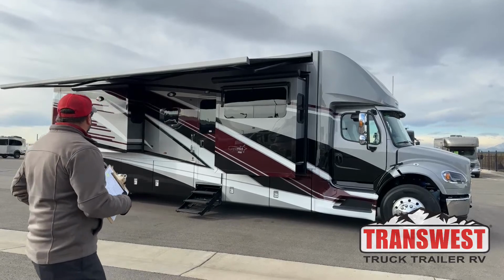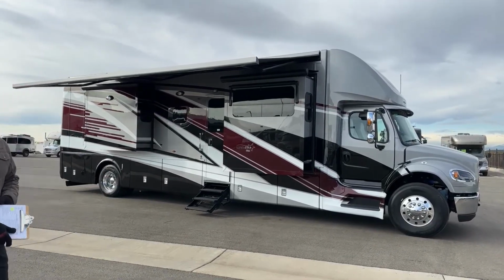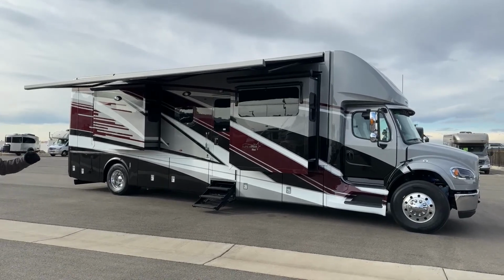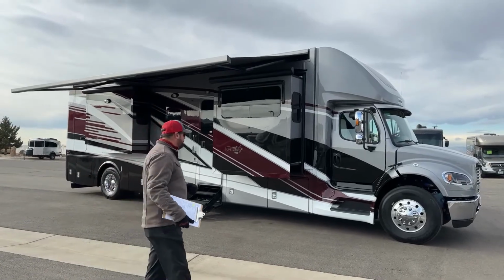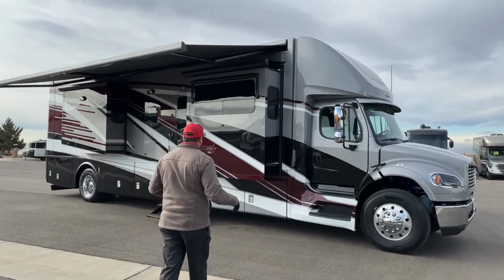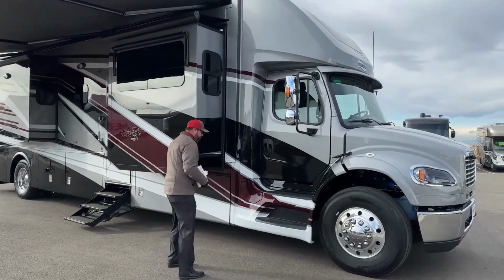As you can see, this exterior color is the Colfax exterior. When we go on the inside, it also has the Colfax interior with the Newport glazed maple, which we'll go over when we get inside. Why don't we start up front here, Jody?